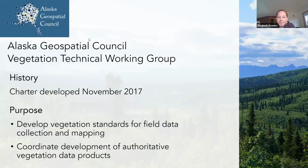Let me move to the next slide. The Alaska Geospatial Council stood up the Vegetation Technical Working Group. The VEG Working Group functions as an advisory body that consists of multiple agencies and organizations that provide guidance on the development of geospatial data related to vegetation for the state of Alaska. In 2017, the group was stood up and a charter was signed to address these deficiencies for Alaska. One of the overarching needs for the Vegetation Working Group is to improve the consistency in vegetation classification and mapping standards so that the vegetation inventory and mapping products can be integrated to develop a statewide product. We worked together over the last few years to develop a suite of standards to develop a statewide data set and statewide products.